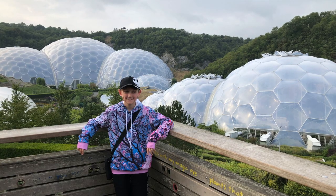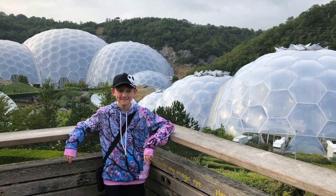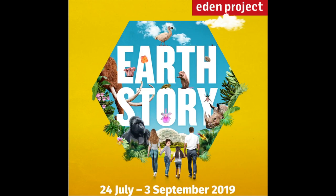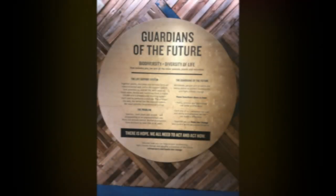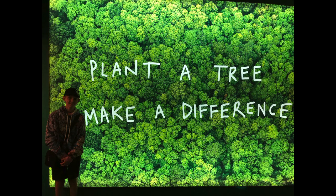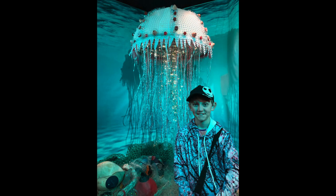And whilst we're on holiday in the summer, we visited the Eden Project, and they had the new Earth Story exhibition on. Earth Story was a temporary exhibition for 2019 telling the story of the Earth and its species. It had some great encouraging words about all aspects of the environment, but I really enjoyed looking at this great piece of art of a jellyfish made up of plastic. The message of this was to show a jellyfish being made up of plastic that we've found in the ocean, to show how plastic impacts on our marine environment.